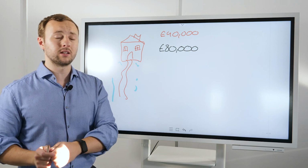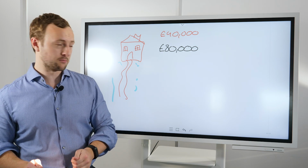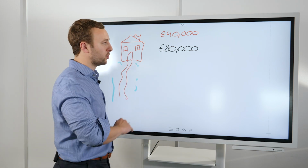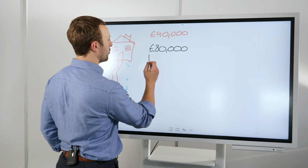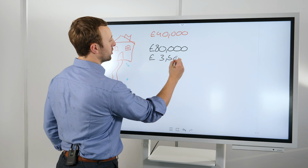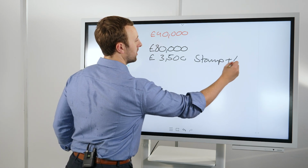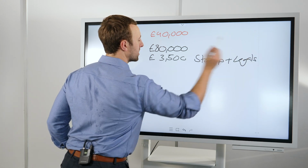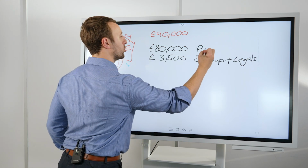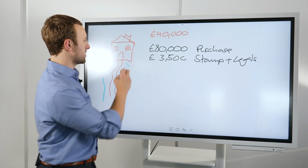So they find somebody that might cost a little bit more on the monthly charge, but you're not getting any early redemption charges. So what we're going to do is go for, let's say, probably 3,500. This 3,500 is going to cover stamp and legals, give or take. And again, these are rough numbers. It's more as an example on here. So we've got your purchase there, your stamp duty and legals as the next one.